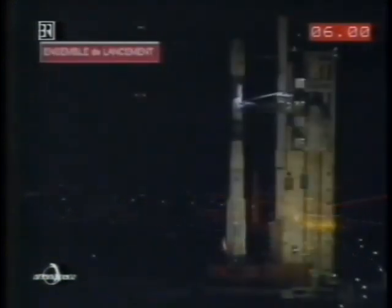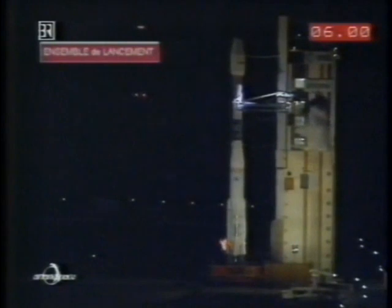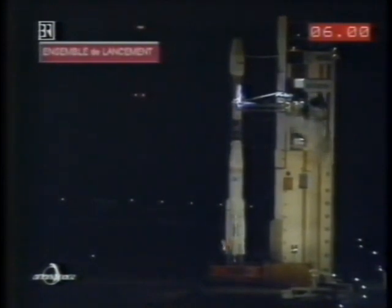Generally, when you have a launcher red, the launch control center and launch base also go red as it's getting out of the configuration. Now we have to come back into launch configuration, and it will take some more minutes. Here's an interesting shot where we often are asked, what are those flames behind the launcher?